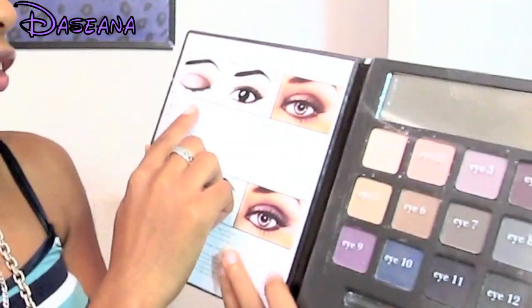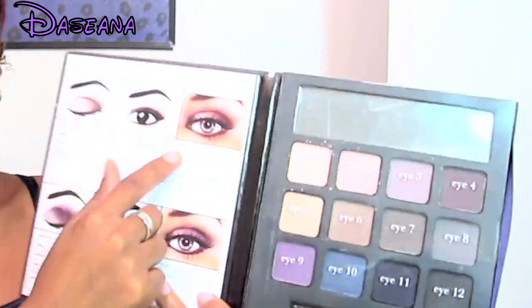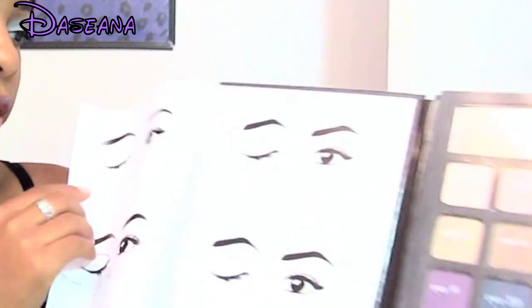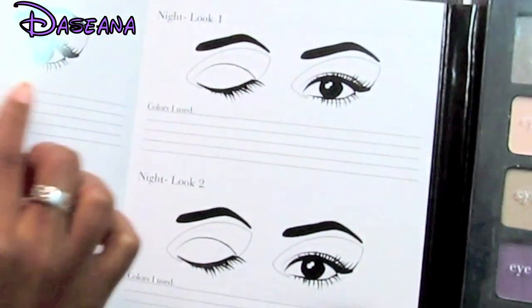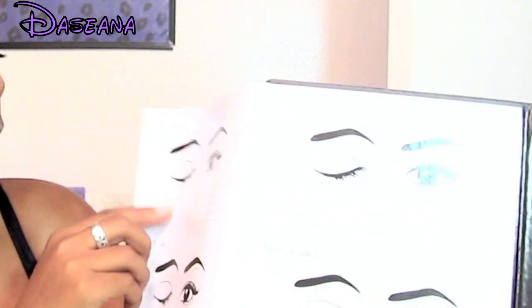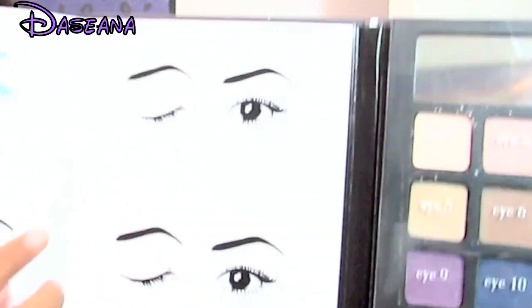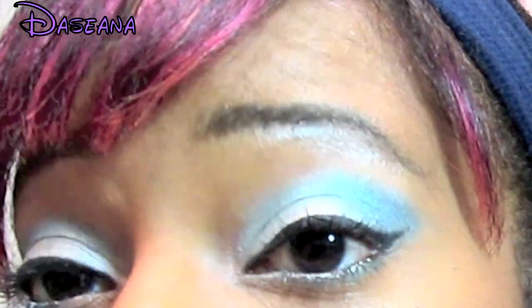And then over here, it says Everyday Eye 101. I guess it just shows you how to do it, if you don't know what you're doing. And then in here, you can write down notes. If you create your own look, you can write down the colors that you used so you remember what the look was that you created. Yeah, and I used a couple of colors from the Smoky Eye Edition that I'm wearing right now. I'm wearing those two blue colors and that white color.